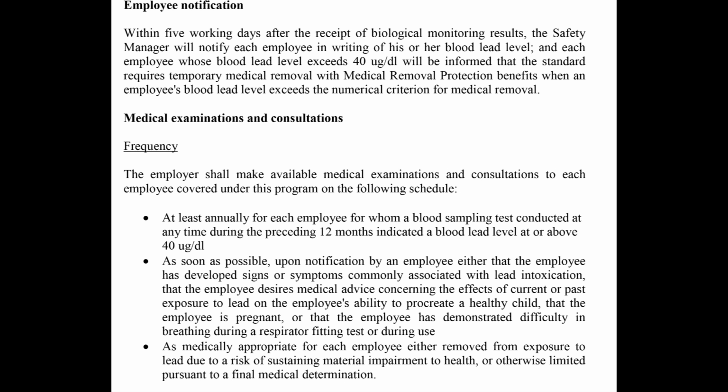Employee notification. Within 5 working days after the receipt of biological monitoring results, the safety manager will notify each employee in writing of his or her lead level, and each employee whose blood lead level exceeds 40 ug/dL will be informed that the standard requires temporary medical removal with medical removal protection benefits when an employee's blood lead level exceeds the numerical criterion for medical removal.